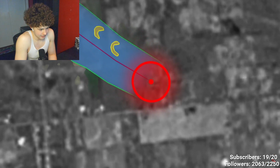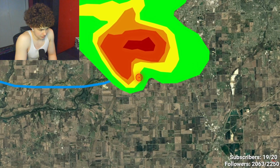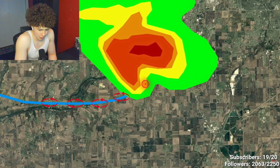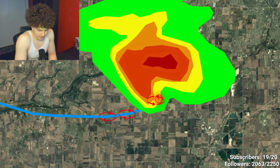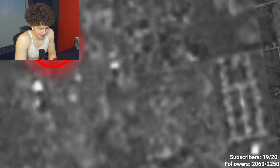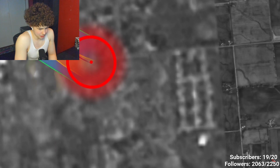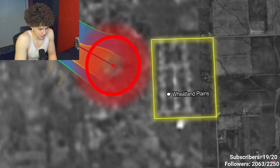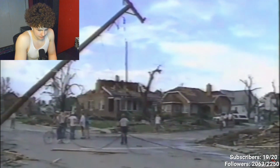The tornado continues moving to the southeast, gradually building its strength when something remarkable happens. The tornado's parent storm may have ingested a nearby boundary, pulling in the spinning air that exists along the boundary and leading it directly to the tornado. Like spraying gasoline on a raging fire, the tornado exploded in intensity right as it began to close in on the subdivision of Wheatland Plains. Oh shit.